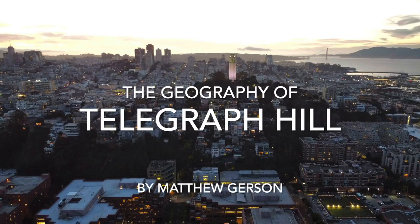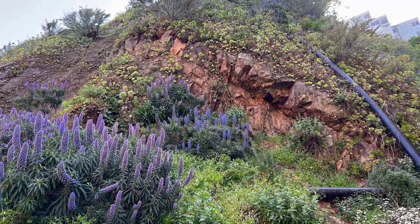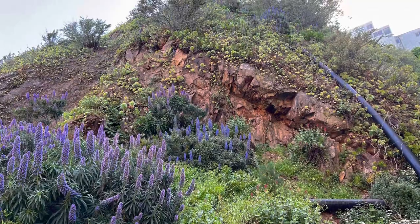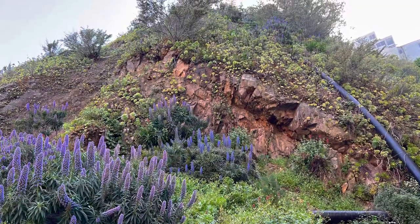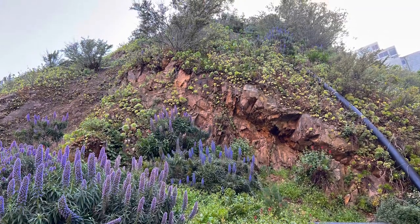Telegraph Hill is the northeasternmost hill and neighborhood in San Francisco. Standing 294 feet above sea level, the hill is made of thick-bedded graywacke, an immature variety of the sedimentary rock sandstone, but has traces of metamorphic minerals such as pumpellyite.